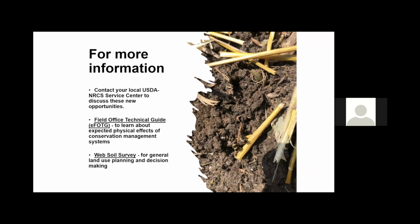So for more information on this stuff, I'd really ask you to engage your local field office, begin the conservation planning process with those subject matter experts, and help them walk through an entire conservation plan of good farming practices that all support soil health management. These are some other tools at your disposal. The Field Office Tech Guide and the Web Soil Survey can get you started.